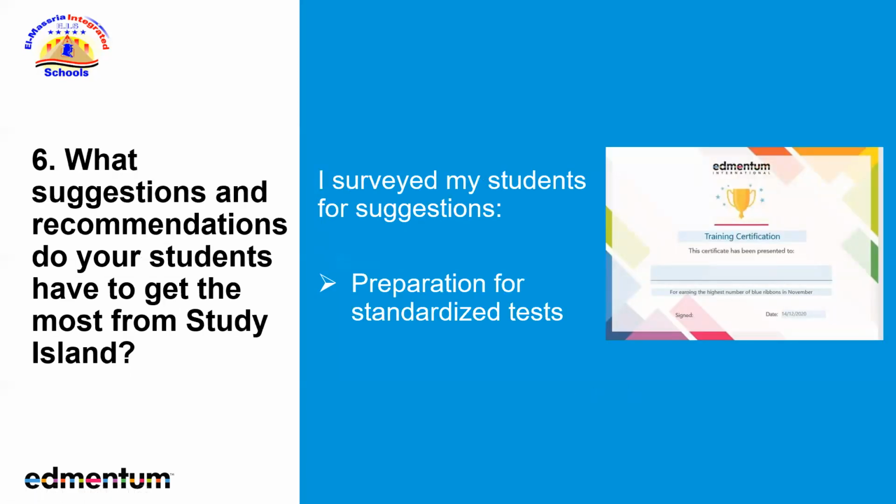And then what suggestions and recommendations do your students have to get the most from Study Island? Well, I usually survey my students at the beginning of each year on their experience the previous year. And I got many responses from my students and students here in the school in general. Mostly they like Study Island as a platform for practice. They actually consider it the only way that we can use to study English. To tell you the truth, not all students like to study English.